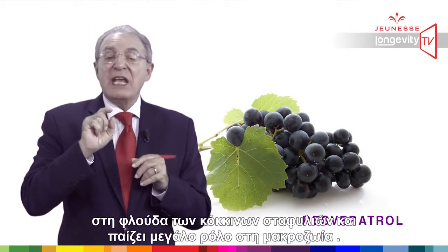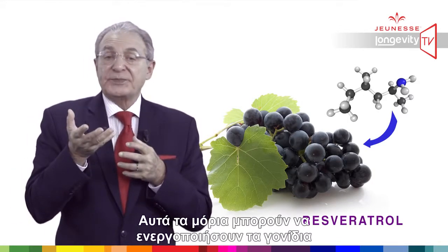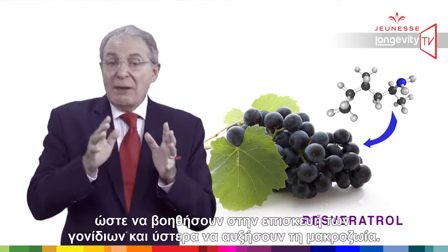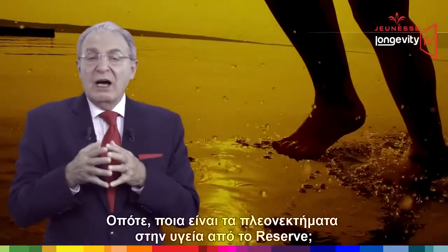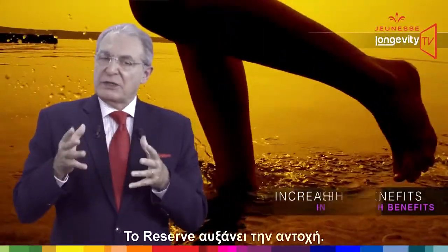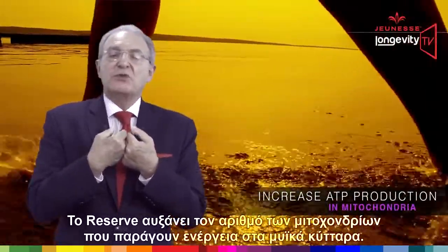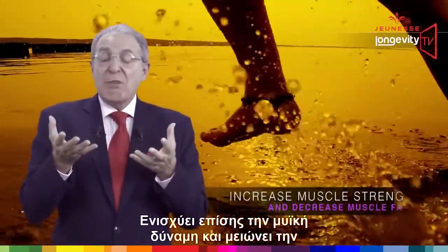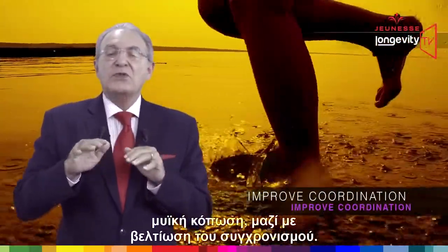And it's playing a major role in longevity. Those molecules can activate the sirtuin gene in the absence of calorie restriction to help repairing genes and then increasing longevity. So what are the health benefits of Reserve? Reserve increases endurance. Reserve increases the number of energy producing mitochondria in muscle cells. It also enhances muscle strength and reduces muscle fatigue along with improved coordination.